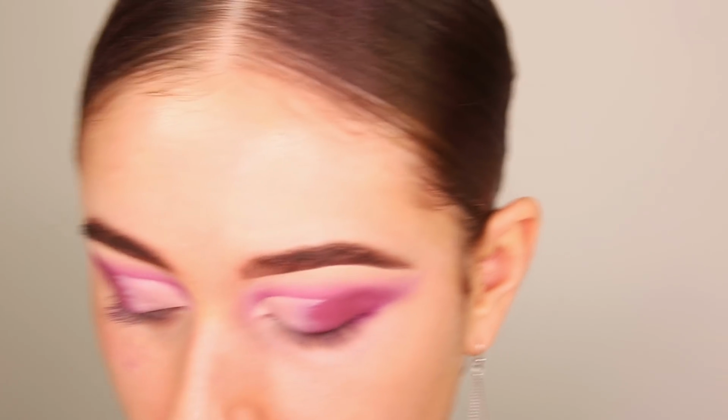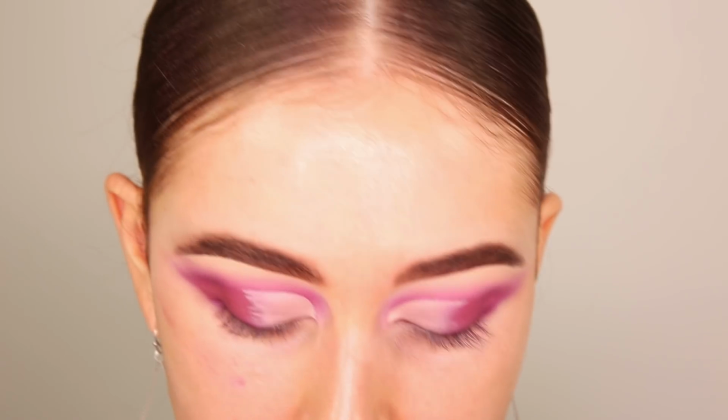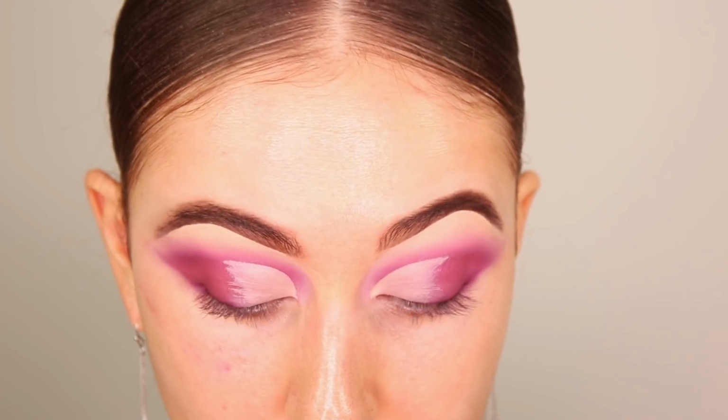I'm feeling it, I'm feeling this look, guys. Okay, so I'm going to take Galaxia on my MAC 242. I am going to give it a spritz with Fix Plus just because that shadow has a lot of fallout, like a lot.